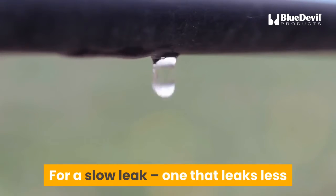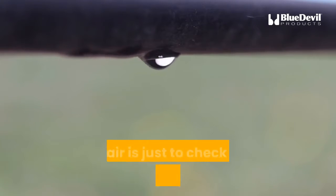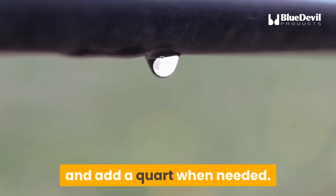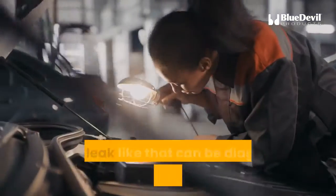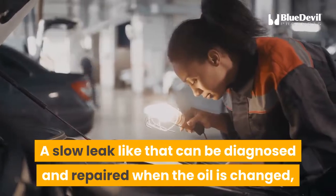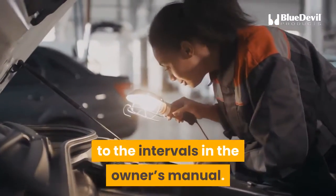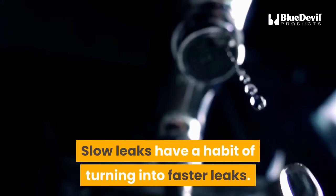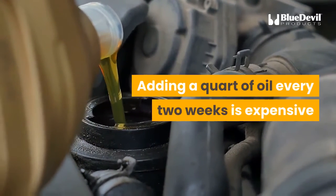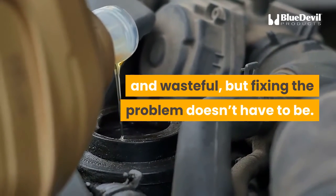For a slow leak, one that leaks less than about a quart every month, the easiest repair is just to check the oil level regularly and add a quart when needed. A slow leak like that can be diagnosed and repaired when the oil is changed, which should be done regularly according to the intervals in the owner's manual. Slow leaks have a habit of turning into faster leaks. Adding a quart of oil every 2 weeks is expensive and wasteful, but fixing the problem doesn't have to be.